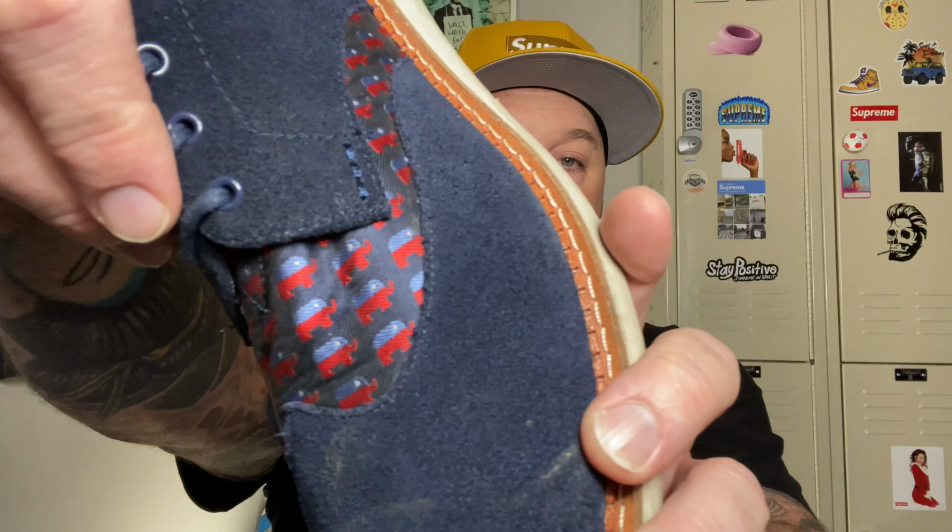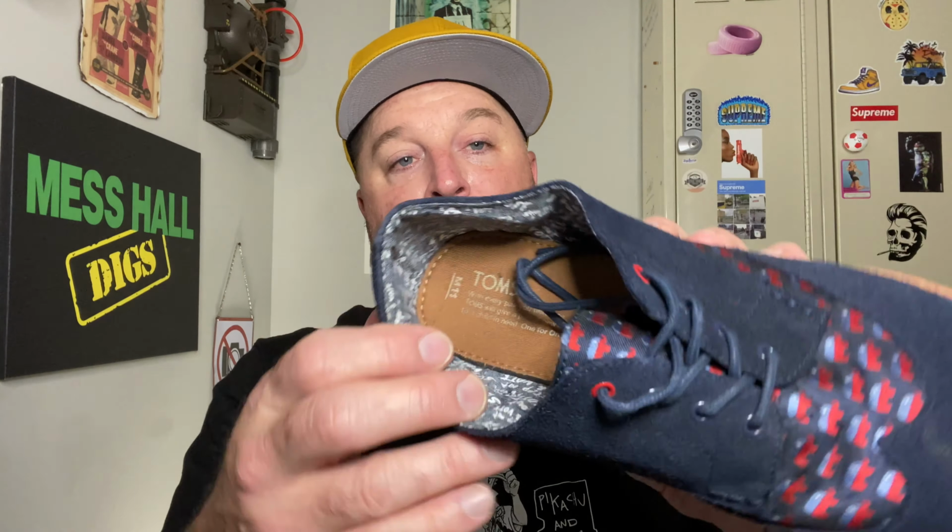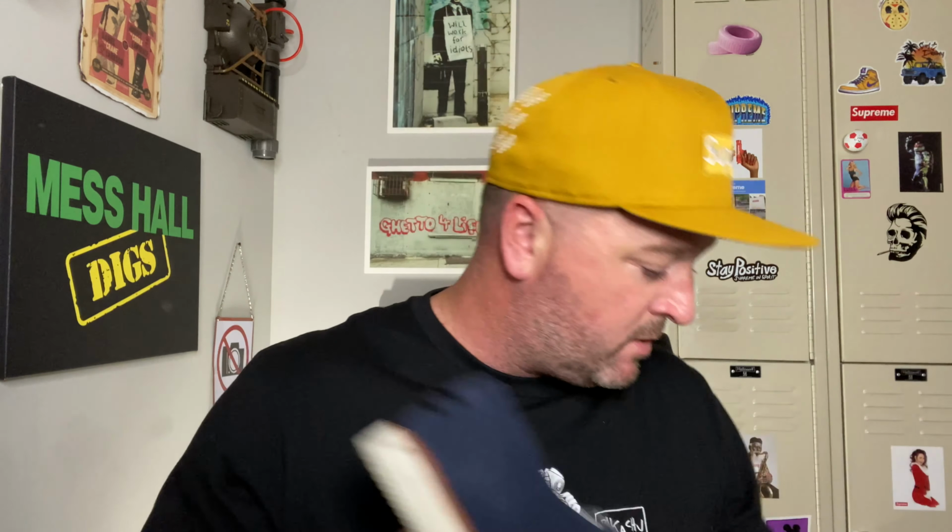But I saw these Toms, kind of Oxford-styled suede joints. I thought they were cool because they have the Republican emblem on them. The inside says vote, vote, vote, vote. Make sure you vote. So I thought, oh man, someone's gonna dig these right here. Looked them up online, $19. So whatever.